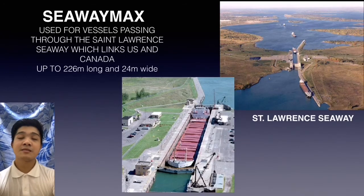Okay, so for the vessels passing through this St. Lawrence Seaway, the maximum dimension possible is 226 meters in length, so yung haba ay 226, and then the width or yung lapad ay 24 meters.